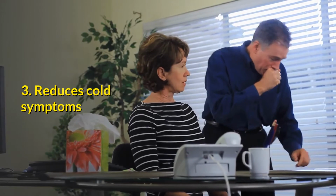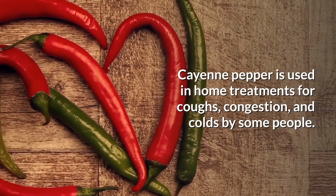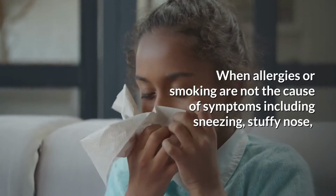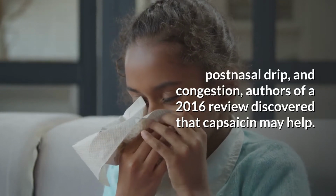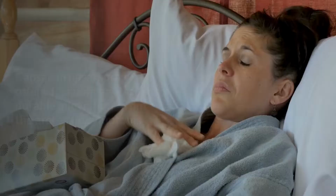3. Reduces cold symptoms. Cayenne pepper is used in home treatments for coughs, congestion, and colds by some people. When allergies or smoking are not the cause of symptoms including sneezing, stuffy nose, postnasal drip, and congestion, authors of a 2016 review discovered that capsaicin may help. Capsaicin may work by constricting dilated blood vessels in the nose and throat.